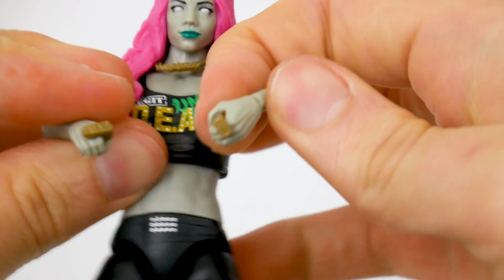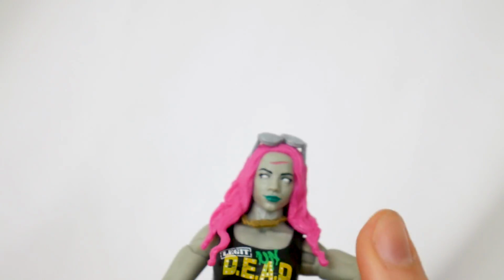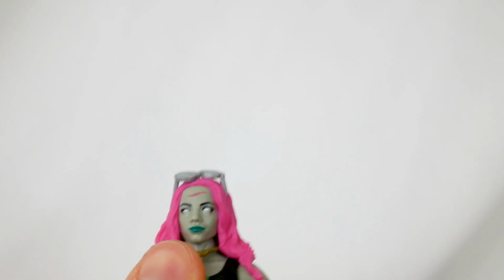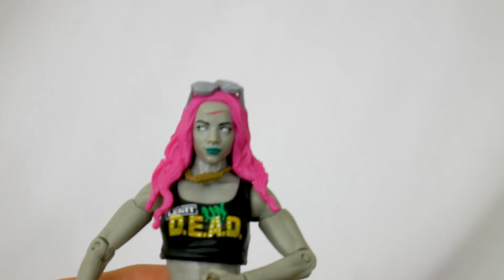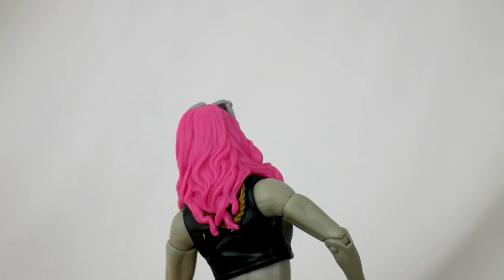Oh, that's cool how they sculpted it on there. I don't think that's removable, which I maybe would have preferred with the elite. And then her glasses are sculpted into that hair too. So this might actually be, hold the phone, I think that this might be the best Sasha Banks head sculpt, kind of like the AJ Styles, but I can't tell right now because it is kind of stuck in the zombie mode.